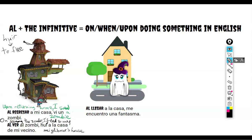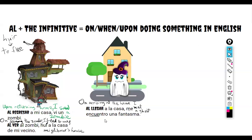So, when I arrived at the house, well, let me go with on arriving at the house, I met, so see another reflexive verb. Encontrarse, to meet, right? I met a ghost. This ghost looks kind of friendly, right? On seeing the ghost, I fled again. Well, I went away again. I left again, right? So upon seeing the ghost, what do you think happens to this person?